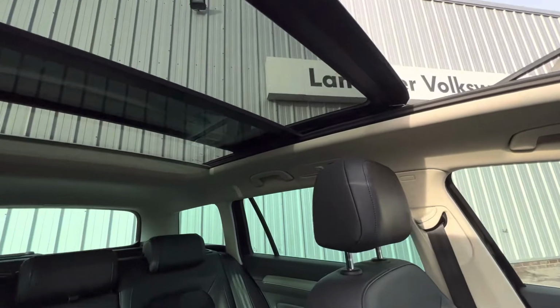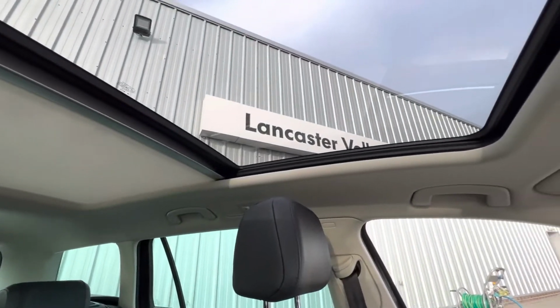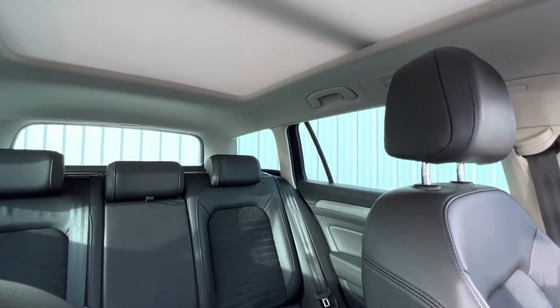Just bringing the blind across now as well, the electronic blind. You've got these two buttons to control that. You can stop it at any point along the roof just by using the back button, and that means that if you've got kids or pets, they can have a bit more shade in the back of the car, which is really great obviously. And that's that across.